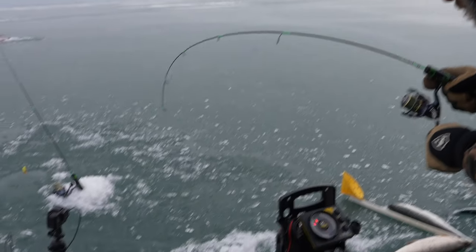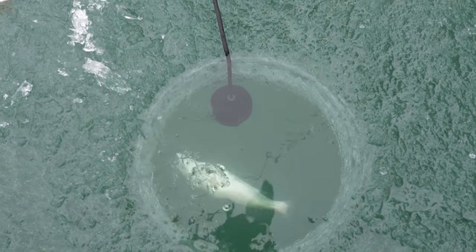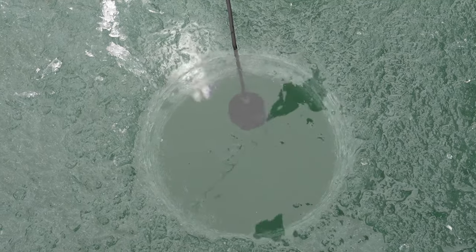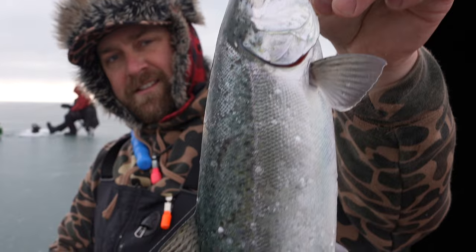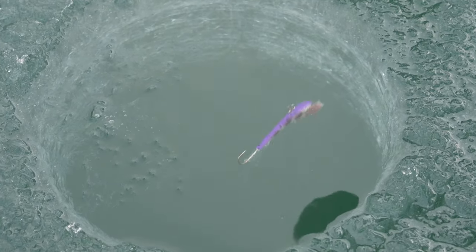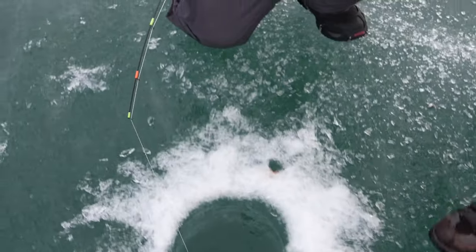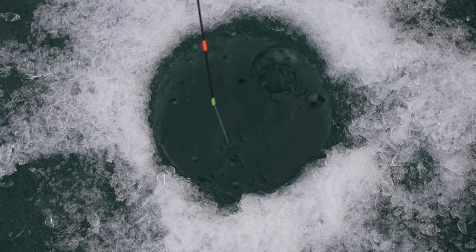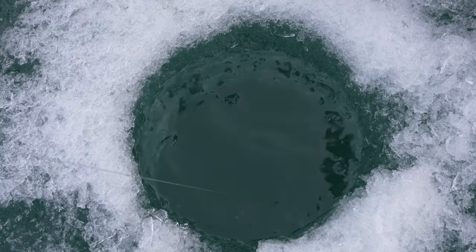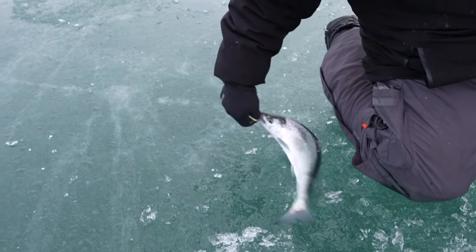There you go, Tommy! There we go, Larry! You're killing me! Coho! Up high? Up high, just came darting up. Coho! Here we go, baby. Coho. We'll take them any way we can get them.